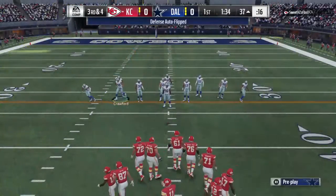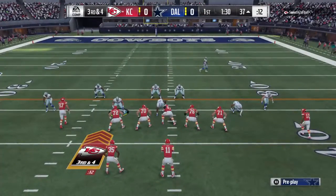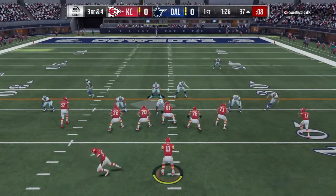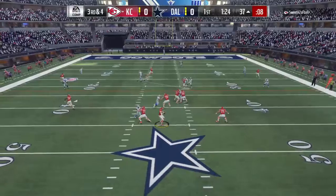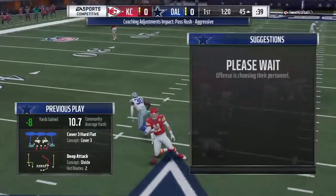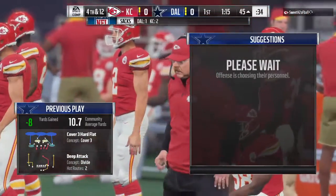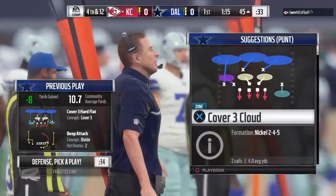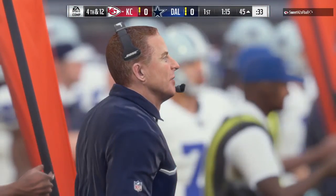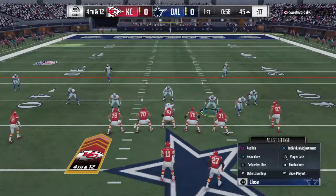And defensively going with a dime set. 6 DBs on 3rd and 4. A shotgun snap for Smith. And he will go down. A Cowboys sack. Oh, my goodness. Was that a defensive back that got to him with the pressure? Oh, look at the former defensive back. You're all smiles up here. I hope everybody could hear my smile on that play. Now look at this. 4th and 12, and they're going to line up to go for it.